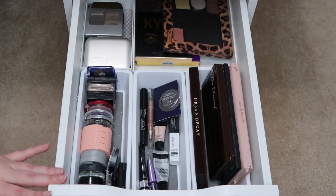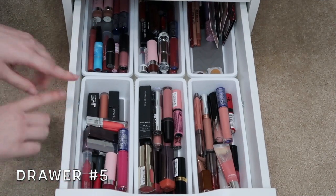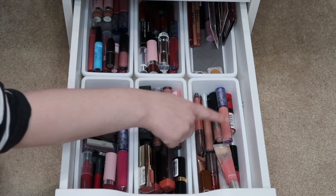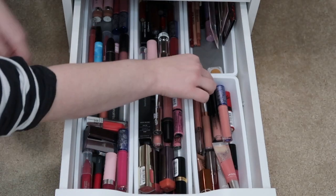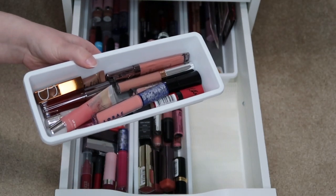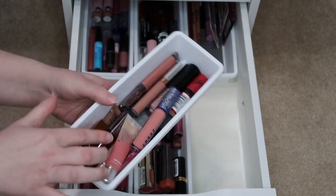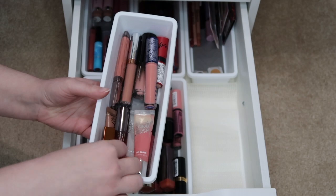Now the last drawer, and this is all lip products. Now this drawer is going to be what we're going to declutter the most from. Let's start over here. Here are my nude kind of lip products. You know what I should have done before is just pull these out and kind of go through them with you guys. That would have been so much easier. So apologies for not thinking of that earlier.